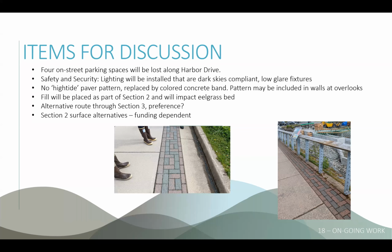Fill will be placed as part of section 2 and it will impact that eelgrass. We're going to minimize those impacts and we'll also need to go through a mitigation process to determine how we actually mitigate those impacts. Please give us some feedback on those alternative section 3 routes that I showed you at the Lincoln Street intersection and around that lightering facility.